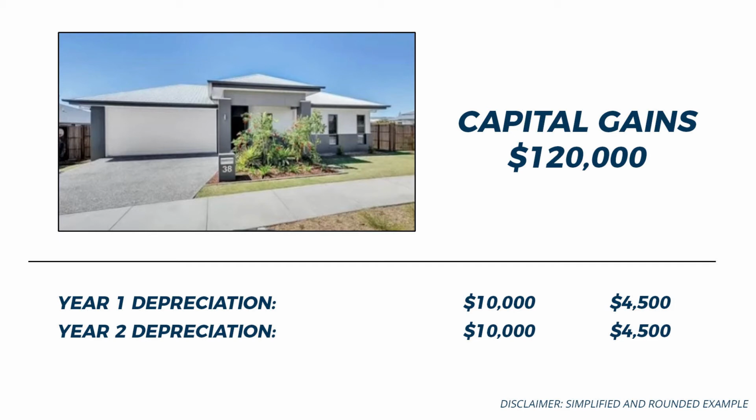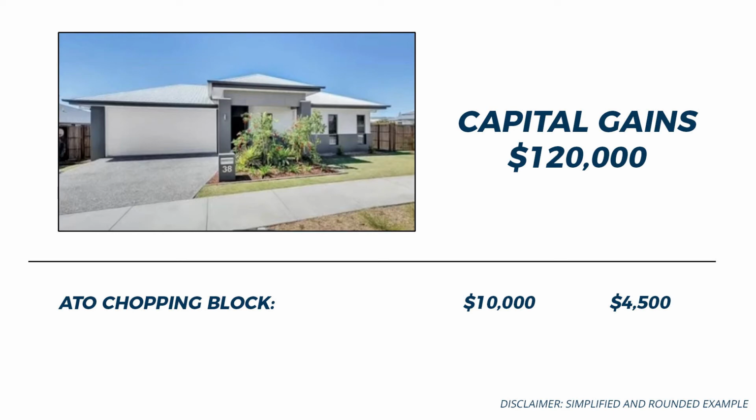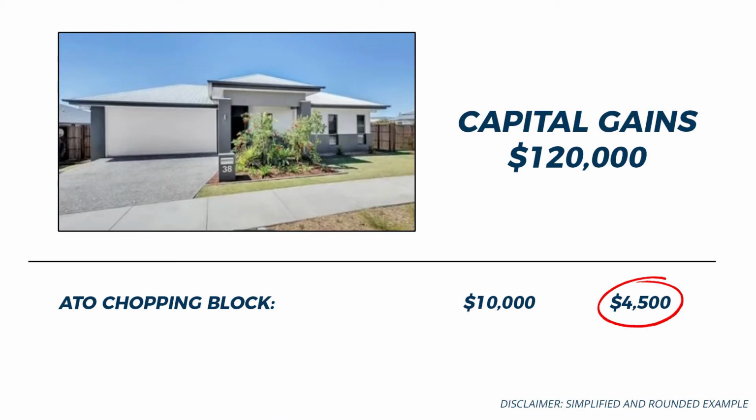Now, as you've held the property for more than a year, 50% of what you've claimed is ignored by the tax department, leaving you now with $4,500 on the ATO cutting block. Now, at a marginal interest rate again at 45%, you'll need to pay 45% of that $4,500, which equals $2,025 back. Depreciation will help your serviceability to an extent, but only help your cash flows at the end of the financial year, not during the year.